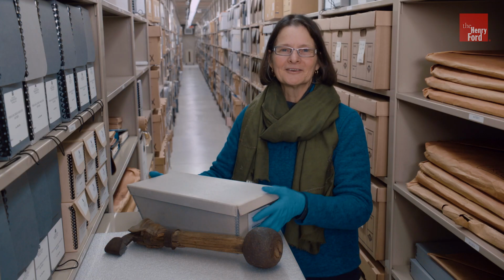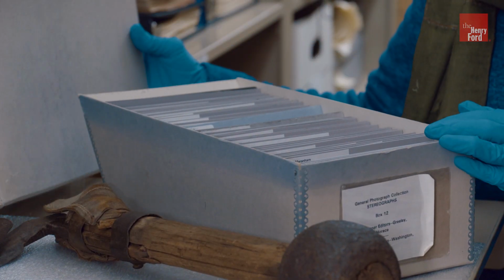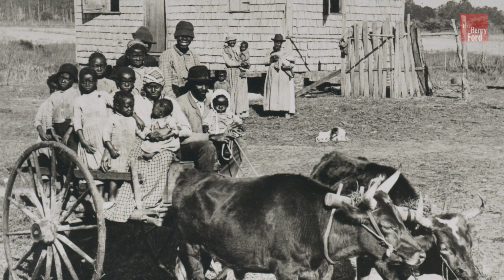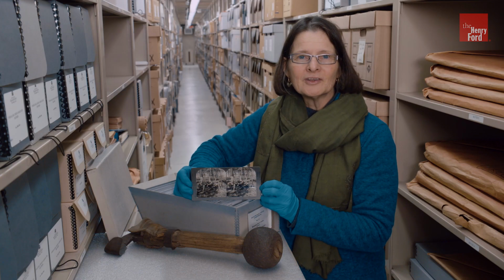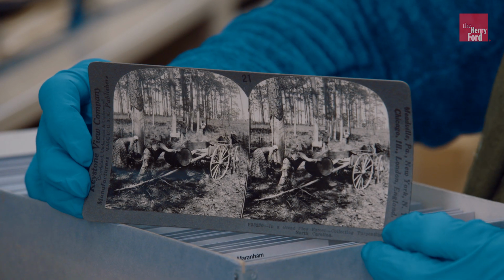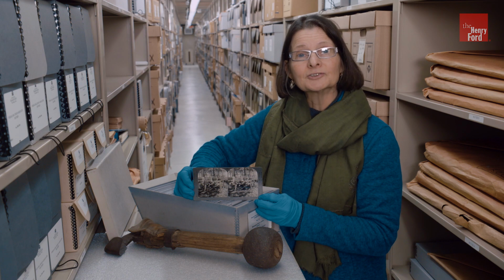I'm Debra Reid, Curator of Agriculture and the Environment at the Henry Ford. And I'd like to share with you some views, stereograph views specifically, of African American farm families. During the late 19th century and early 20th century, African Americans, like white Americans, mostly lived in rural America. And according to the U.S. Census, about 25% of all African American farm families owned and operated their own farms. So we have a few views of those families and laboring families as well at work in certain agricultural industries.